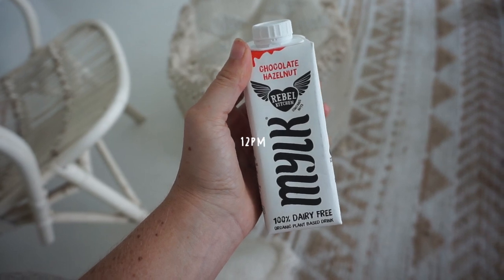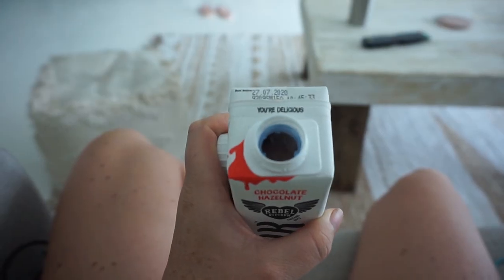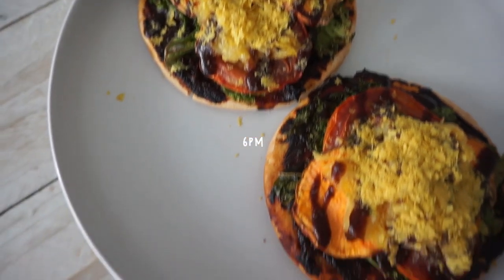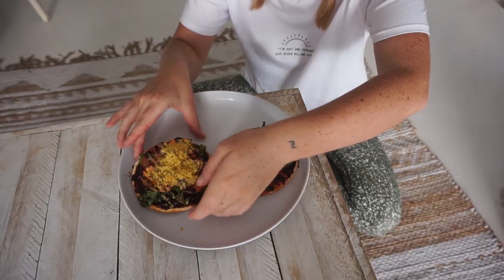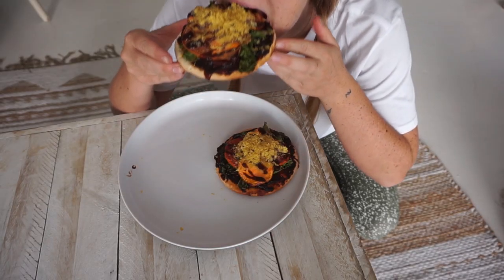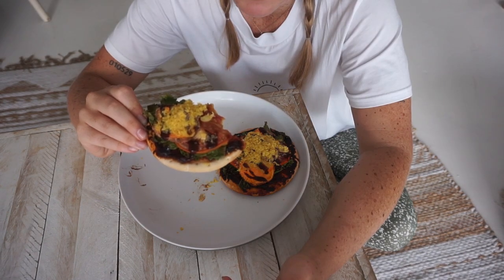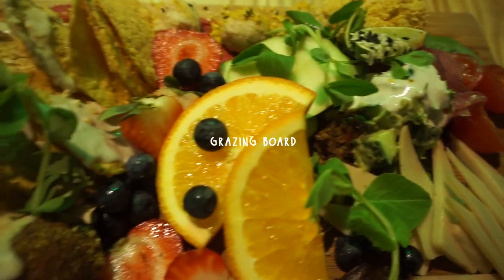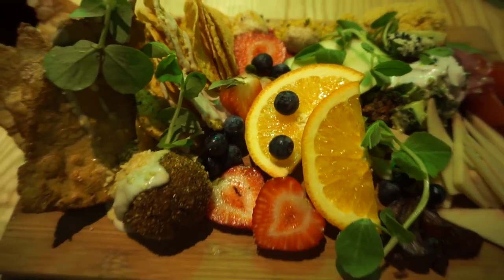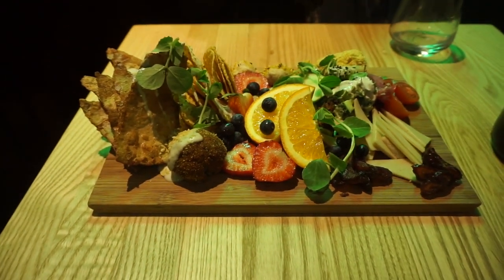Today, I was still feeling a little bit hungry and I wanted to try one of these choc hazelnut milks, which was so delicious. And then after that, at 6 p.m., after I went for a nice big walk, I made some homemade pizzas. These just had some roasted sweet potato, tomato, kale, all the good stuff. Then that night at 8:30 p.m. I had plans to go and get a vegan grazing cheese board with my friend Ollie, which was so delicious.